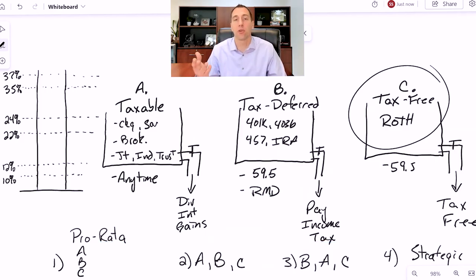My belief, they'll go up in the future. So if they're going to go up in the future, I would rather save that tax-free money for the future when taxes go up to utilize it then. So first off is where not to pull the money from first. My belief is that we save the tax-free bucket for the future.